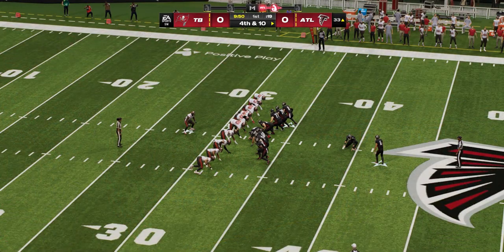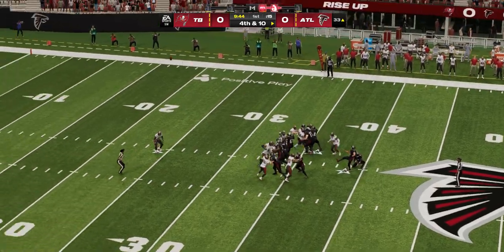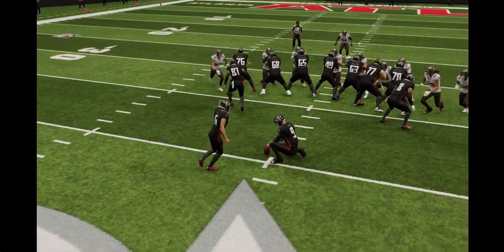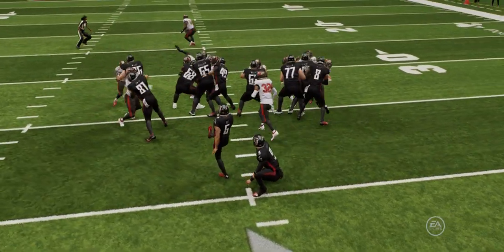Fourth down, and the attention turns to Falcon kicker Youngway Koo. From the right hash, and call it an even 50 yards. Koo knocks this one through the post, and the Falcons are out to a 3-0 advantage.